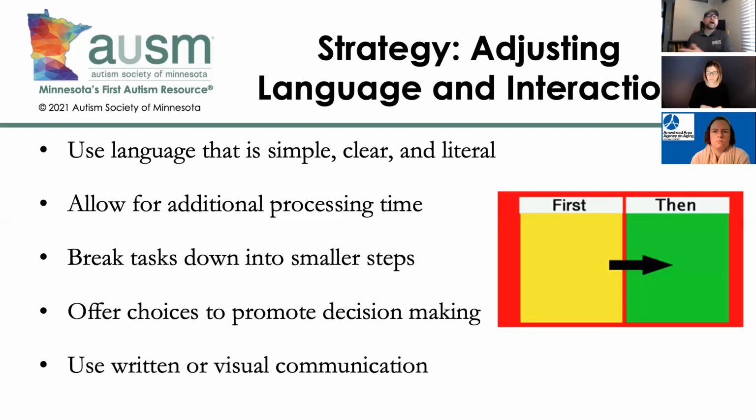Once again, I can definitely do that interpersonally, but I also can create some sort of visual tool to reference that will allow them to have that support as needed, even if I am not there.